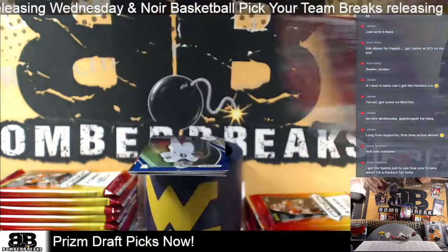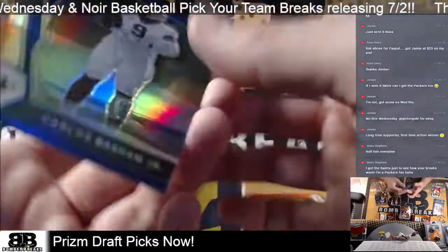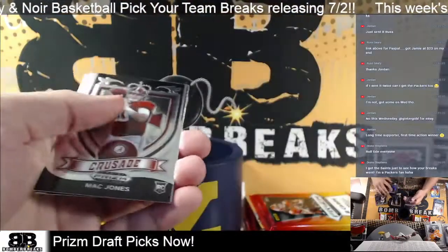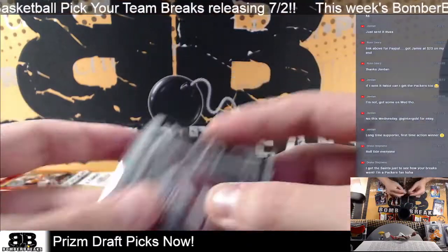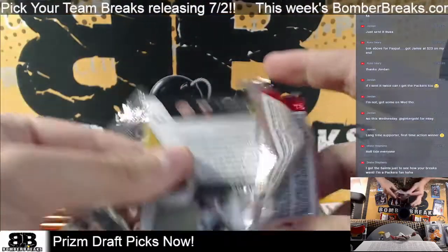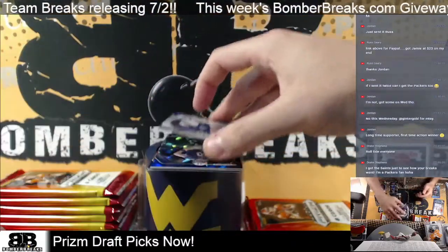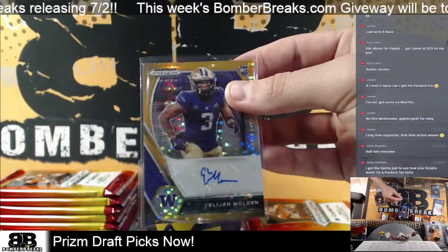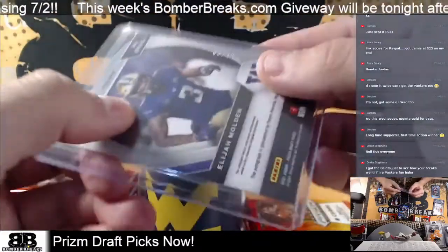Teddy B, Red Wave for Denver. And for Buffalo, it is Carlos Basham, 197 out of 199. Aaron Jones, Silver. There's our first Mac Jones sighting for my Patriots man. Little base insert. Locke and Zeke gives me an Elijah Molden in the Gazette. I think that's going to be out of 25 if my memory serves. Man, one week goes by and I'm forgetting what teams drafted guys, and it's out of 49. That's right, 49 there on the Rev.